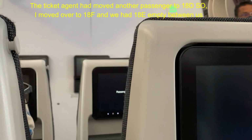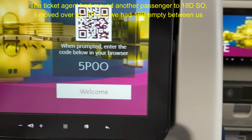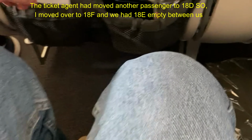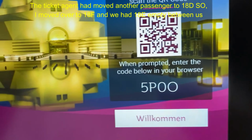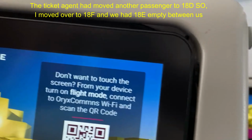Alright, taking me over here into 18D. This whole row is supposed to be empty. They said I could have the whole row. I should have D, E, and F. Hopefully I can stretch out and lie down here. Give me some outlets to plug my cameras into. Y'all know me, I'm small. Compared to business class, this isn't too bad for leg room. As soon as we get airborne and get meals, I'll see how far the seat will recline. Alright, check back with you.